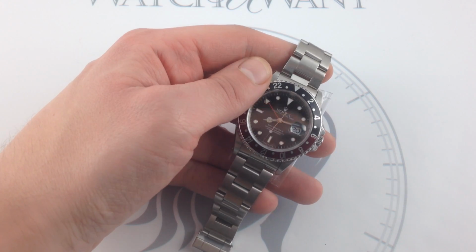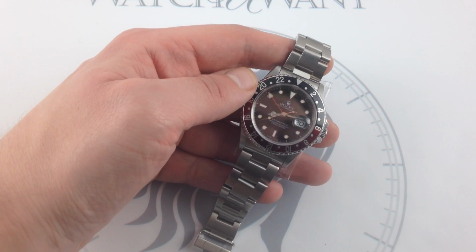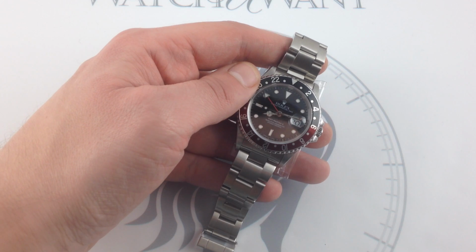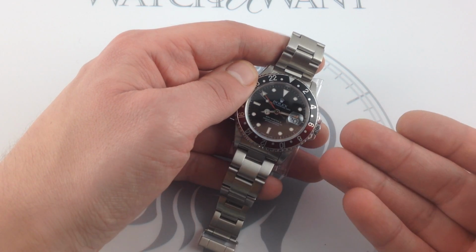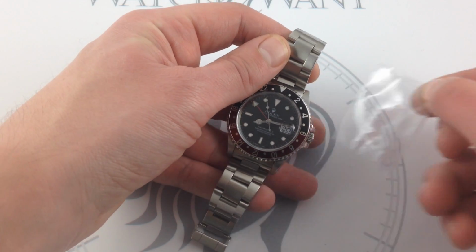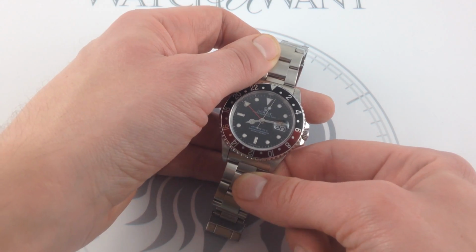It's also an important landmark because many argue that the 1989 GMT-Master II, the 16710, really represented the birth of the modern GMT-Master as we know it today. And there are a couple of features that emerged from that 1980s GMT transitional period that found their way into this watch, along with some of the features of the earlier, finer cased GMT Masters, to render this really one of the definitive references among that iconic GMT-Master II production run.